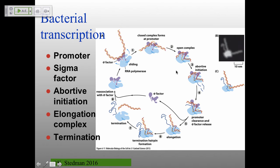What's interesting, true in bacteria and in eukaryotes, is you have this process called abortive initiation. The reason for that is that, unlike the case for all the replication machinery, DNA polymerases are non-processive. They fall off of the DNA all the time. On the other hand, RNA polymerases are highly processive, so they stay on the DNA and will keep going until they get to the very end of the gene which they're making the RNA copy from.